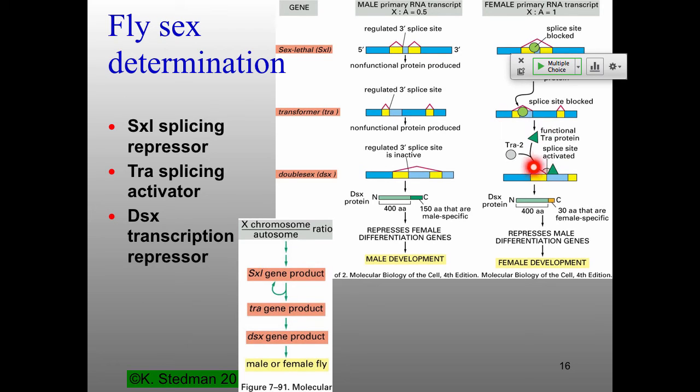And so this will activate an earlier splice site than in the absence of active transformer gene, and that will give you an exon which you completely lost. This again, just like we talked about, gives you different C termini of your proteins. And this particular protein, the double sex protein, has either a male specific C terminus or a female specific C terminus. Double sex is a transcriptional regulator, actually it's a repressor.